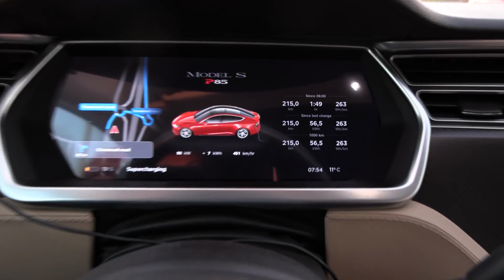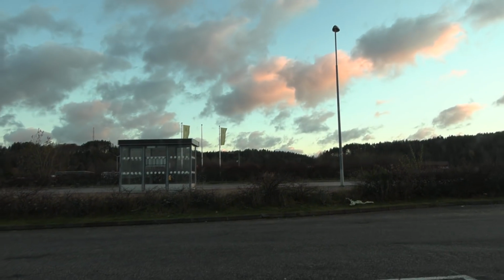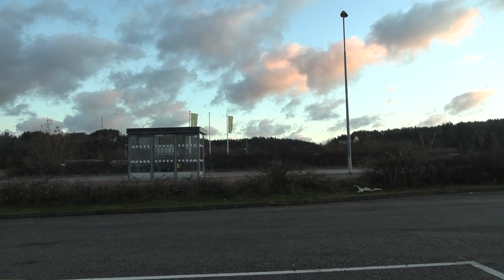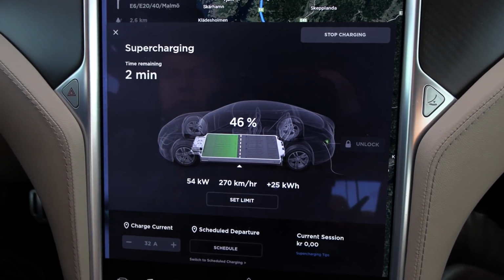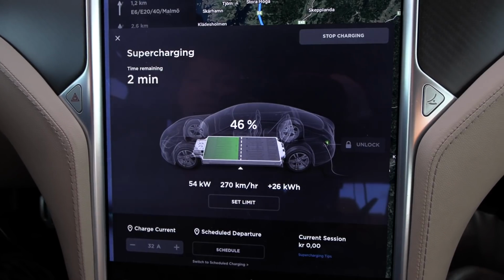But look at the consumption, 263 watt-hour per kilometer. In all fairness, I have to say that we have a lot of side wind, which also messes up the consumption. But this car is not that efficient compared to the newer Teslas. Wow, we've been charging for 22 minutes now. And yeah, you see how slow it charges?